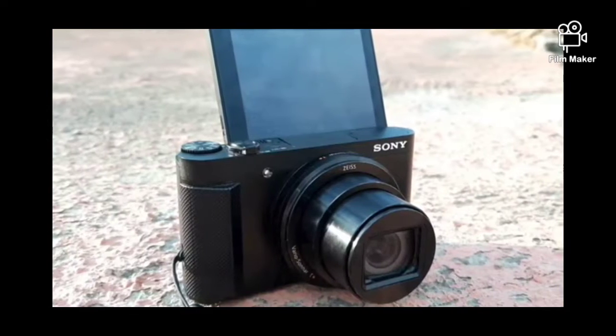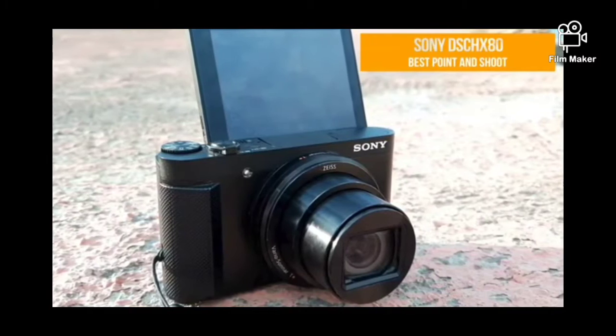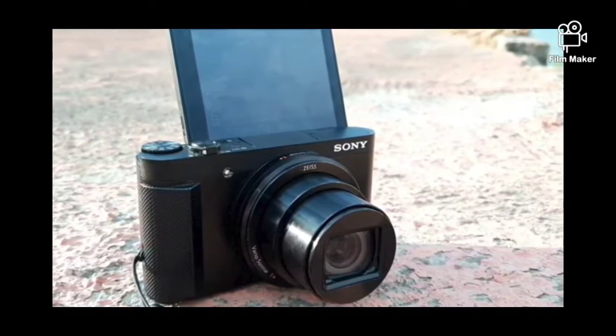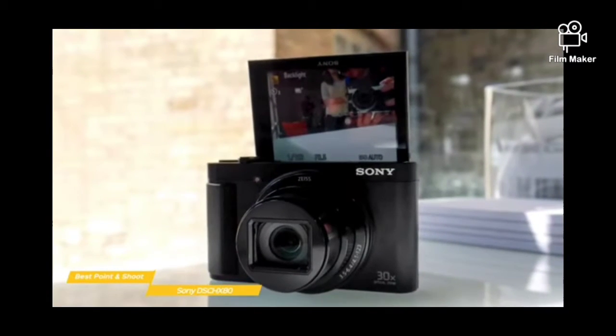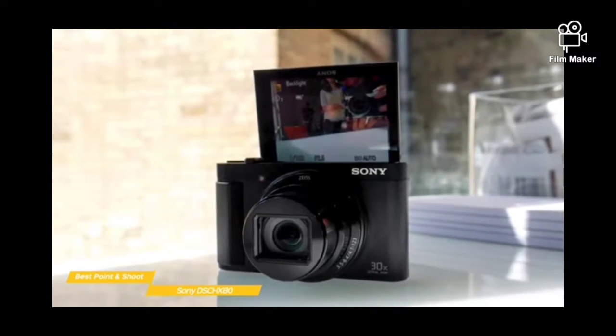First up on our list, we have the Sony DSC HX80, our choice for the best cheap point-and-shoot vlogging camera. The Sony DSC HX80 is a cheap, compact point-and-shoot camera with impressive features like a low-light optimized image sensor, a long-reaching zoom, a unique pop-up electronic viewfinder, and a rotating LCD that's ideal for selfie shots and vlogging.